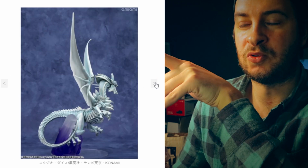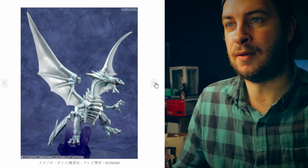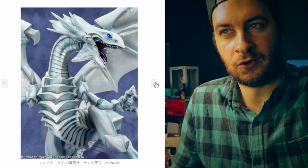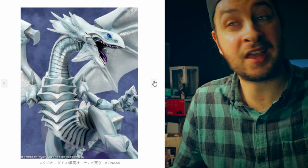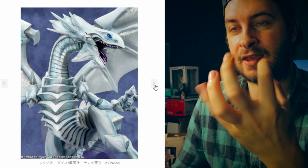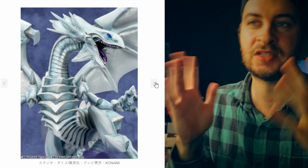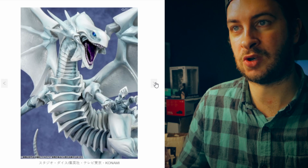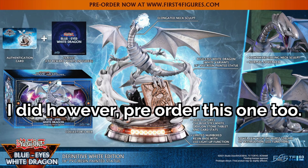I was going to set this up with the PS Kaiba downstairs, and Jennifer was saying, don't order 3 Blue-Eyes. I think they missed a trick with this, right? If they'd released 3 different poses of the same Blue-Eyes, they'd have sold loads. I'd have snapped up all 3.